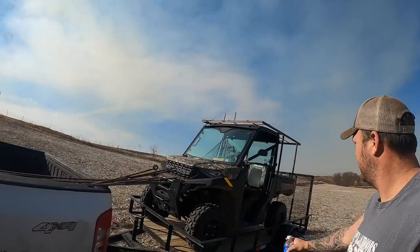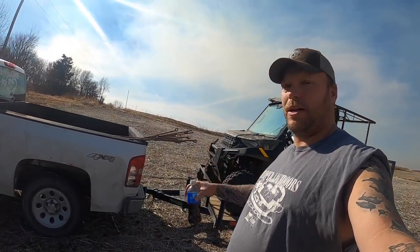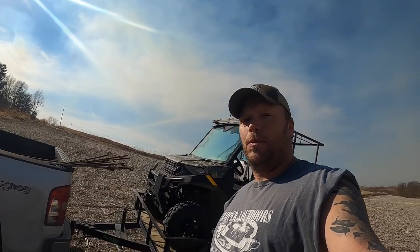Got the rig with us. Got some drowners. We got a whole crate full of 330s. We got multiple ponds to check out. I drove around with the farmer yesterday. This is a brand new area.